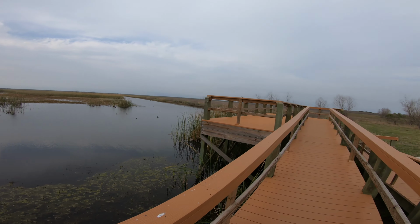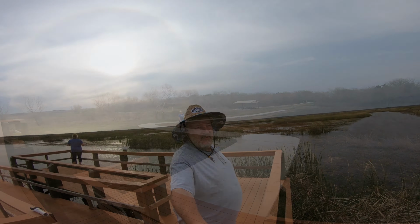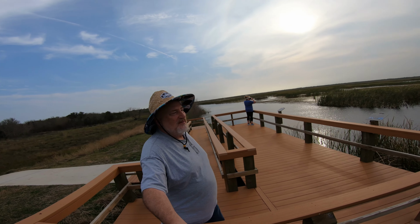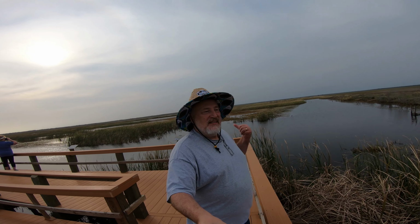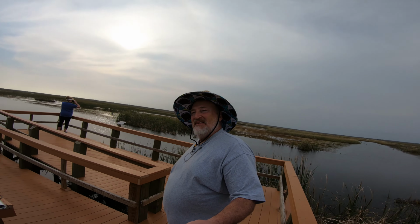This is beautiful. They got these beautiful decks scattered out here that are awesome. Benches as you go. See, you can sit here, like we sat at that one there in the river. Next time we'll sit up here for a picnic, sit out here and watch the critters. We're still looking for another gator. But these things are awesome.